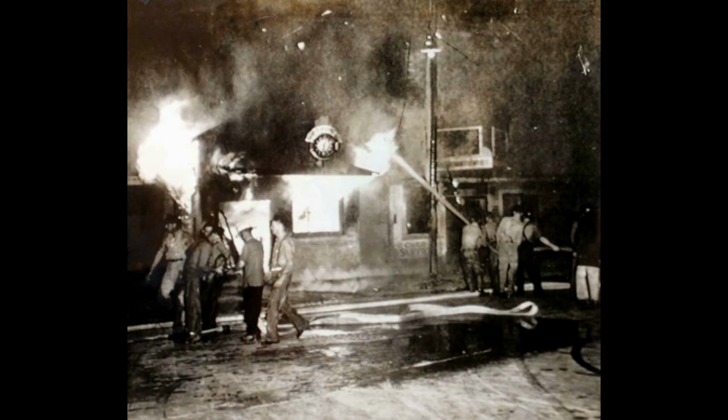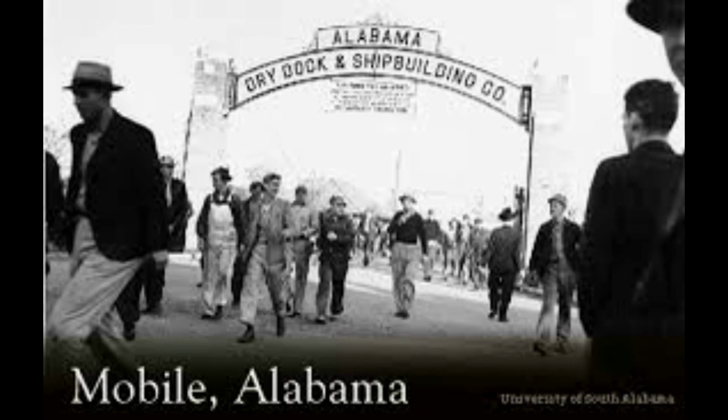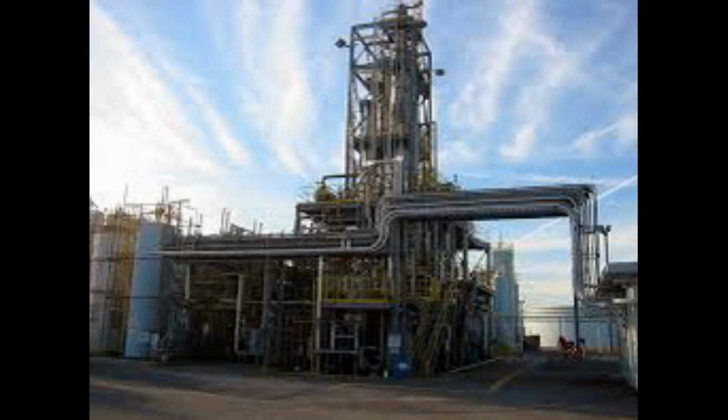A race riot occurred in 1943 when ADSCO, a company which built many of the Navy ships in Mobile, opened a few loading jobs for African Americans. Many of the white workers rioted, and the mayor had to have the National Guard sent in to stop the violence. It would be weeks before the African Americans hired could get to work. When the war ended, thousands of jobs were lost in the city. Military facilities were used for civilian purposes, and the chemical and paper industry grew.